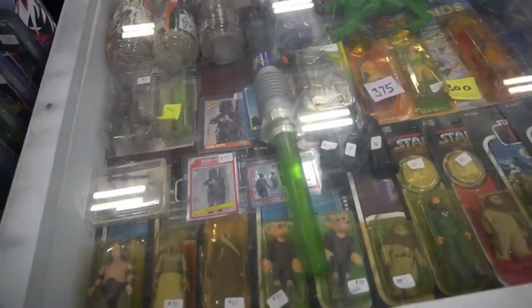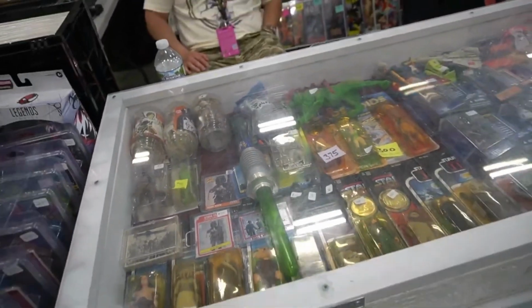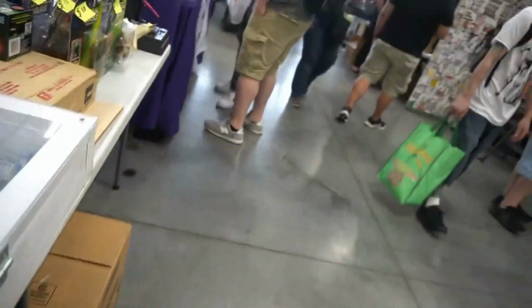Had my own lightsaber. I still wish I got it. Could have done 100. I lost. Could come down to 125. They wanted 130. Oh, I still wish I got it. I just couldn't pull the trigger on it.